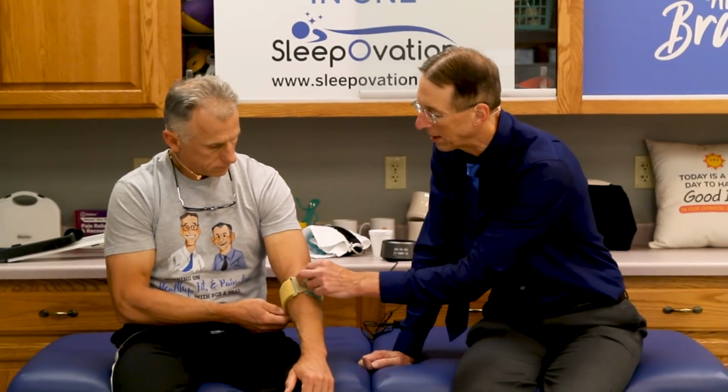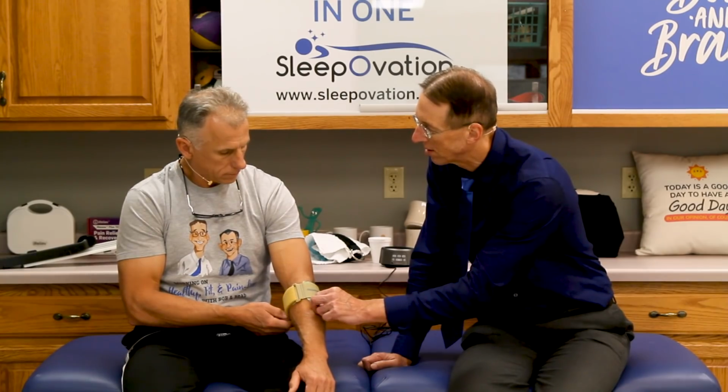But if you look here now, what should be happening here, instead of pulling on the bone, if you think about a rope attaching to the bone, it's now pulling here. The force is being transferred to here, so you're taking the stress off of that. It kind of spreads that out a little bit.